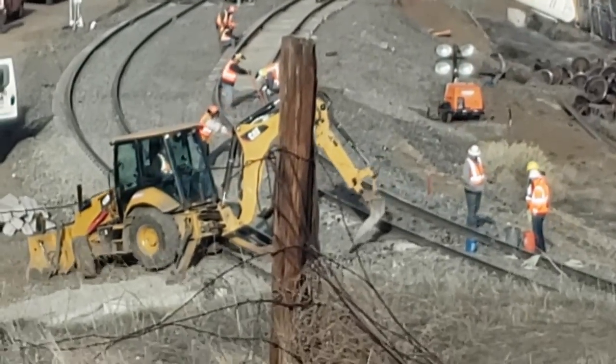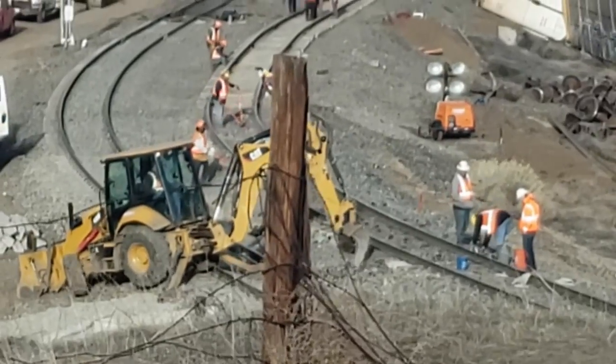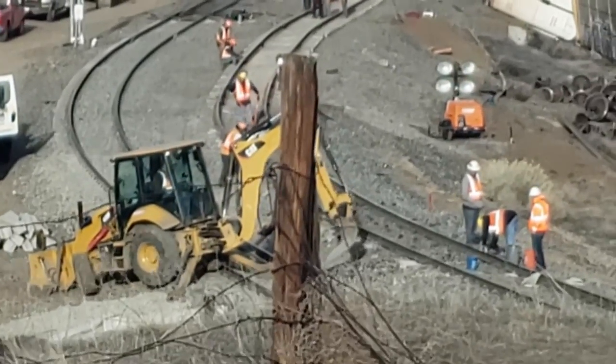And that is how you change out just a couple of concrete ties, and you don't need to change out a whole bunch of them.